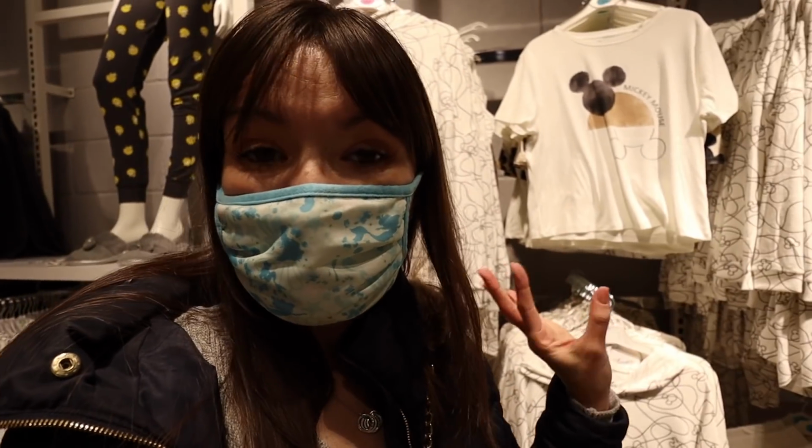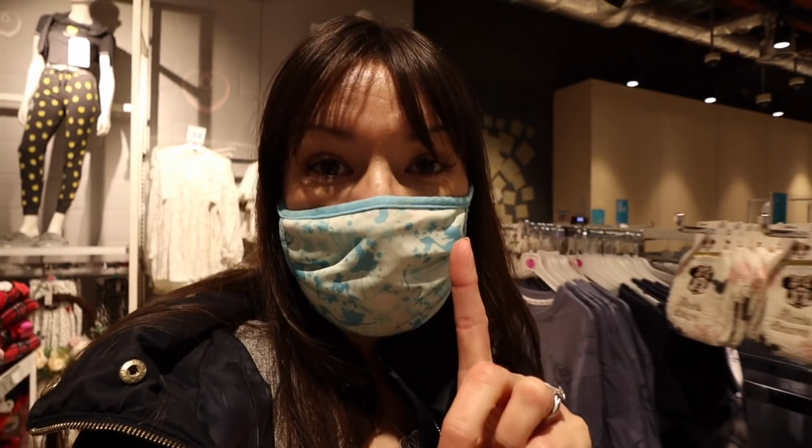On the way to find the children's section to see if they've got those princess sleepy masks, and have found some rather lovely Mickey and Minnie sleepwear. Not what we're looking for though.